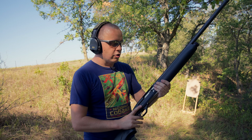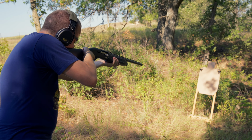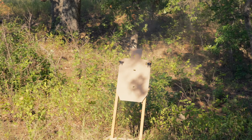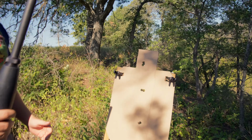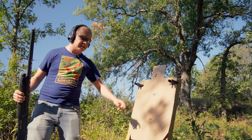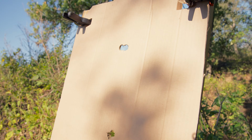So we got 3 slugs loaded up in here. We have a new target down there, and let's see how the slugs affect the target compared to the birdshot. So instead of having the wide spread like we did on the birdshot, you have large slugs going in. I think one of these is a slug, and then one of these is the little plastic cap that goes in there. And as you can see from this range, even the plastic has enough power to go through this cardboard.